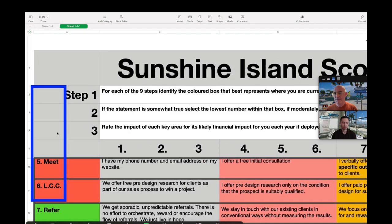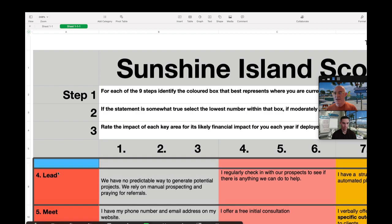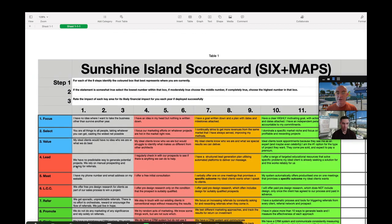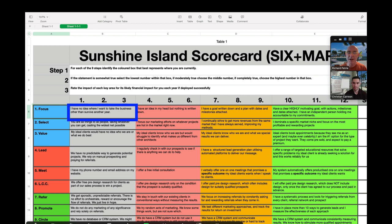If I blow it up, it's over here: refer, promote, circle. Now, these are the 9 key things you're going to need to master to become a project winning machine. Now, in these quadrants in the middle, you're going to be one of these colors, in terms of one of these statements being most relevant and most accurate for you. Okay, so for example, we'll just go through it. You'll get the idea. So the first question is focus.